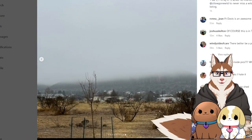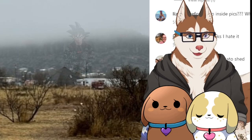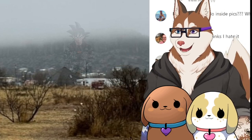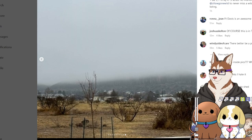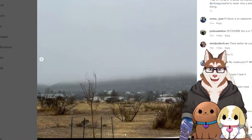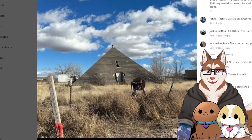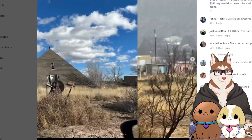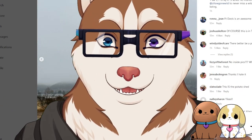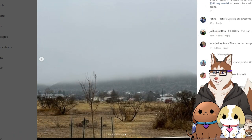This is a mile away. This is a picture a mile away. What in God's great? Chat, that's all the pictures we get. There are no more pictures. What? No, I don't like this. In terms of if I'd live there, no, I'd probably enter a black site for the military. All right, let's go to the next one.